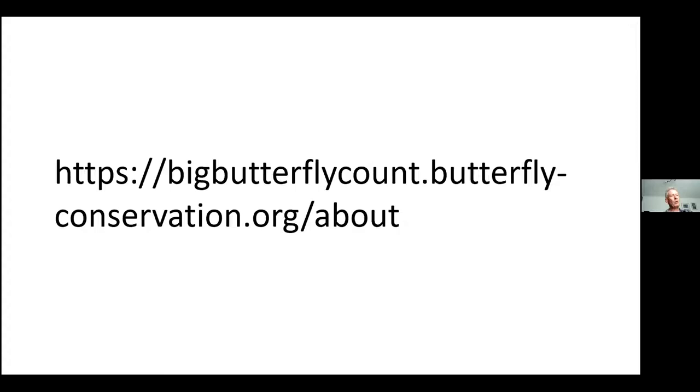And you record them, and the number that you record is the greatest number of any one species that you see at any one time. Or alternatively, you can do it as a walk and just count the butterflies you see on a walk. Then they can be entered on the Butterfly Conservation website or via a Big Butterfly Count app that you can download from the website. Then all the results are put together and analysed, comparing one year with another. So that's the web address that you need to look at, but I'll show that again at the end of the talk, so don't worry about it for now.